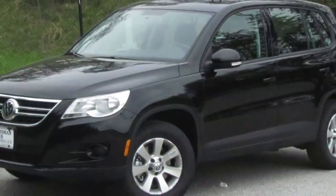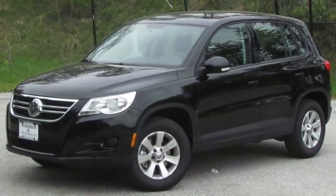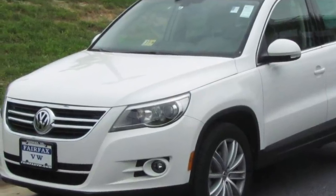Some have complained a little bit more about its seating since it doesn't offer more than 5 seats. But do you really need more for that price tag under $10,000? Higher mileage versions can sell for as low as $7,500.